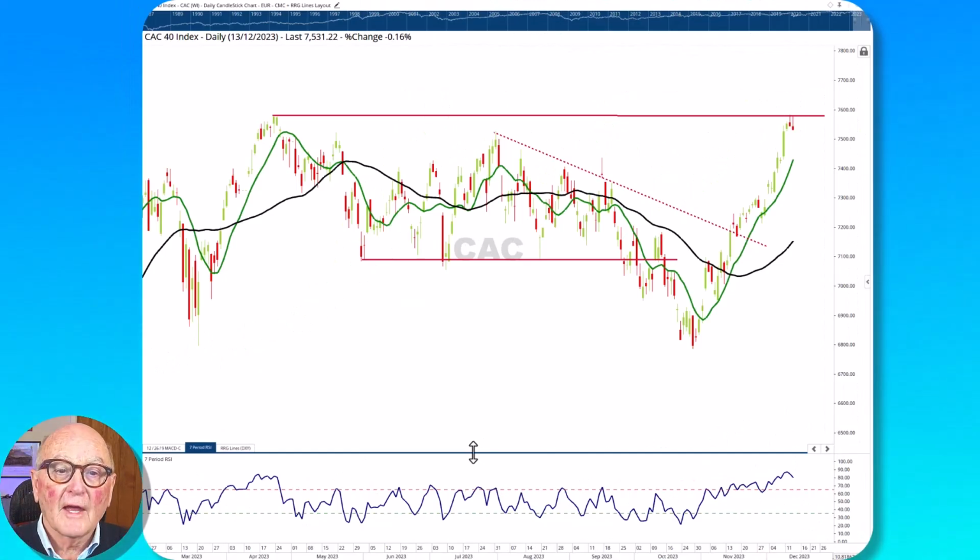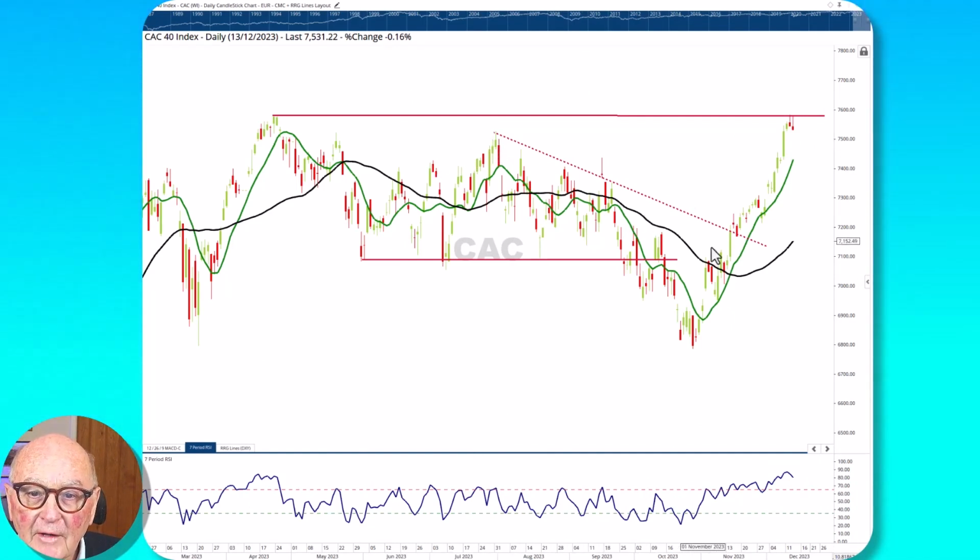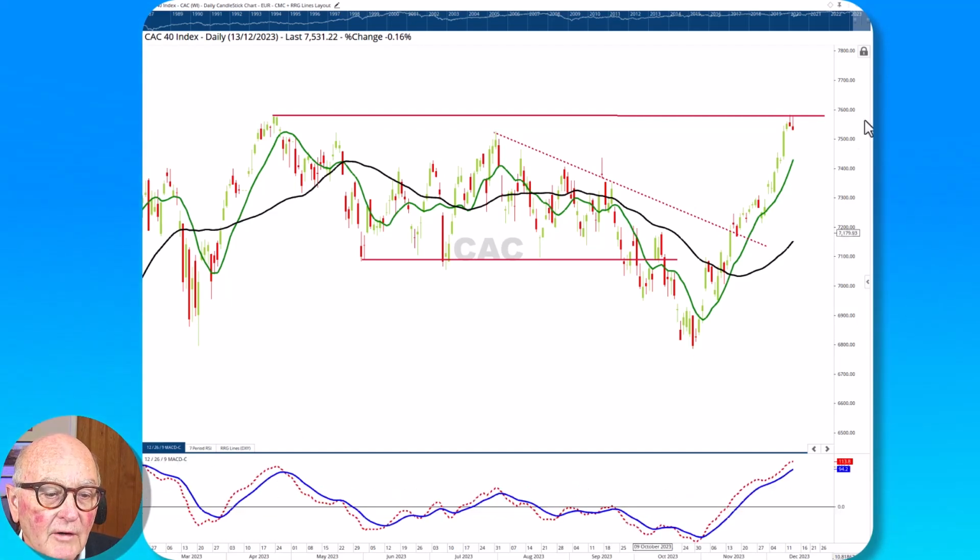Let's have a look at the CAC, one of those ones which was heading northeasterly and in a good position in both the weekly and the daily RRG. Now, since we broke the downtrend line here back in mid-November, and we made the low here back in the end of October, this has been moving ahead very strongly indeed.